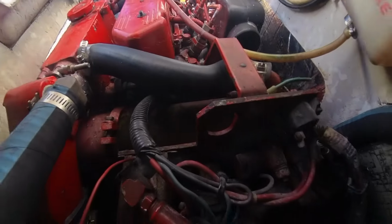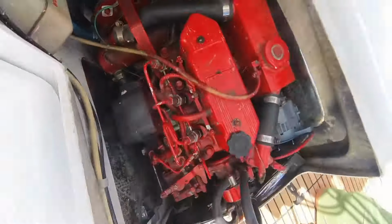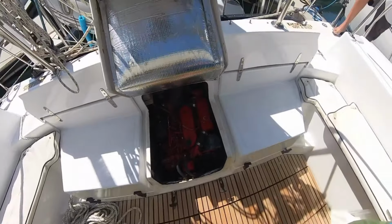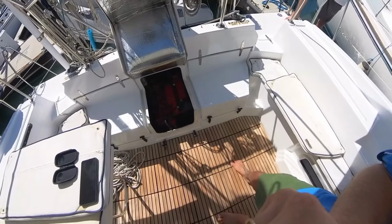Check out the full specs and plan your visit before someone else does. Contact us today to learn more and schedule a viewing. Your perfect cruising experience awaits.